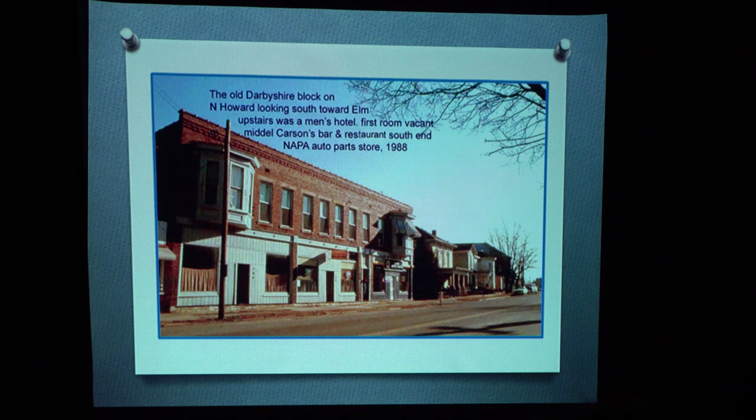No, that building's gone. That's the building they tore down. Oh, I forget. Rusty, that was in the Tommy Thompson building. Oh, yes, he's in the Tommy Thompson building, yeah. Across the street. This is called the Derbyshire block.